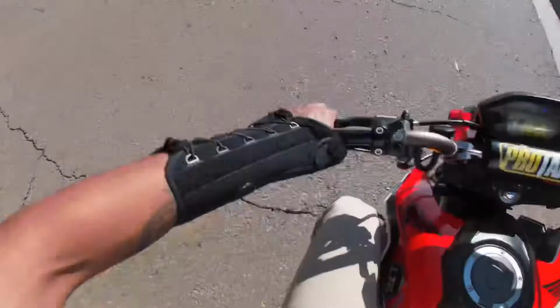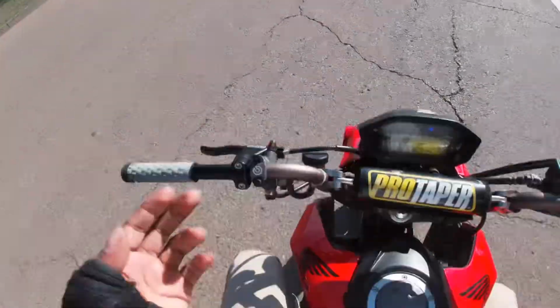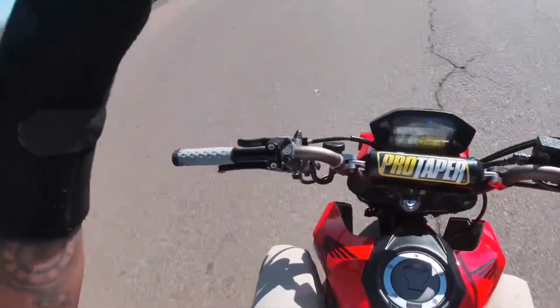Ooh. That's the thing about this handbrake though, I gotta admit. It's kind of hard. If you barely touch it too much, it goes down. It literally bites so hard, you gotta give it the softest tap.